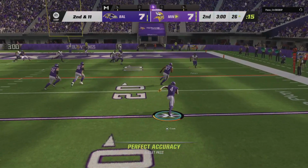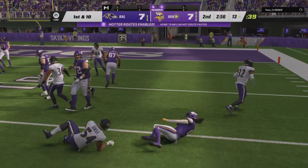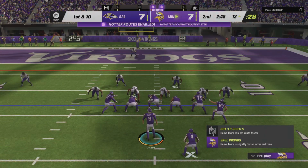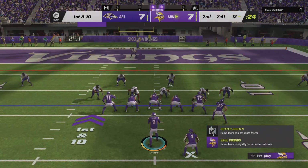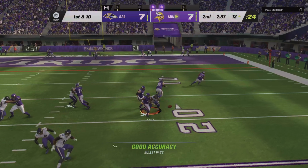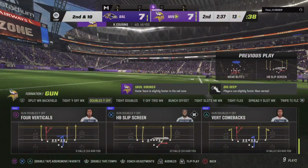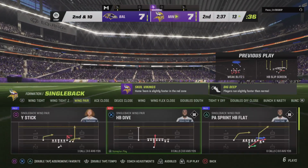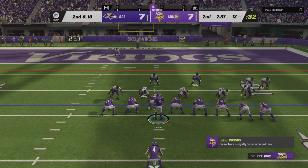Now a pass dumped off to his running back, and he's brought down, but not before a gain of 13, down to the 13. 1st and 10 in the red zone. From the red zone now, Cousins. They try to set up the screen. Oh, nearly disaster, but it's incomplete. Not much chance of that working. Almost intercepted. It's 2nd down.